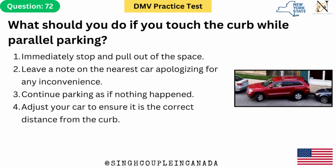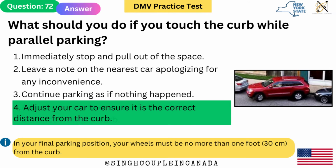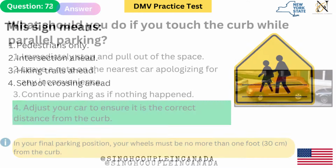Question number 72. What should you do if you touch the curb while parallel parking? 1. Immediately stop and pull out of the space. 2. Leave a note on the nearest car apologizing for any inconvenience. 3. Continue parking as if nothing happened. 4. Adjust your car to ensure it is the correct distance from the curb. The answer is 4. Adjust your car to ensure it is the correct distance from the curb. In your final parking position, your wheels must be no more than 1 foot, 30 centimeters, from the curb.